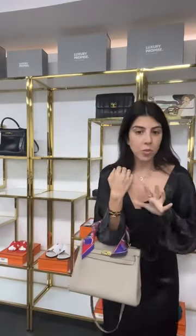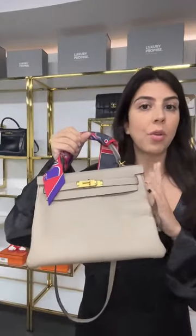It still has the seals on, comes with dust bag, key, clochette, strap, excellent overall condition. I'll throw in a twilly as a little gift from me. It's under 14,000 pounds, guys, 13,995 pounds or 17,018 US dollars. I'm telling you from now, once this goes, I don't think we'll ever get another Kelly in Gris Tortorelle.